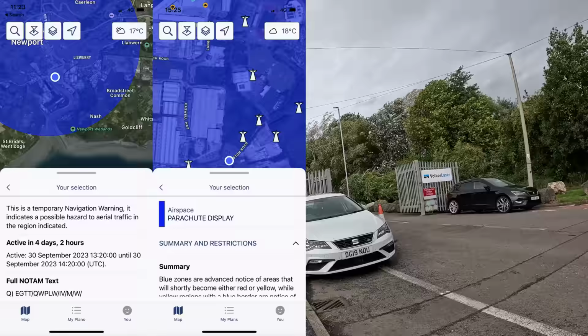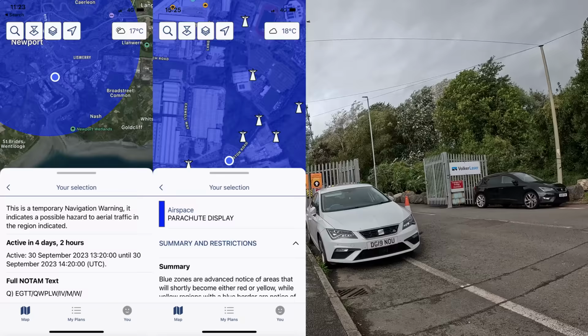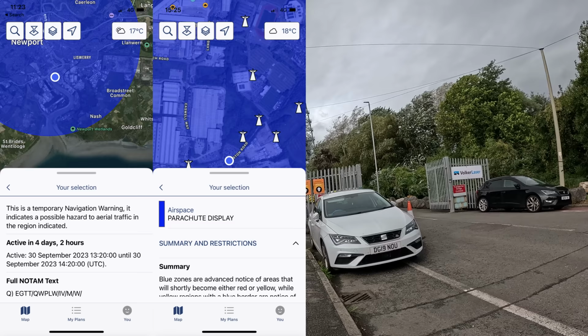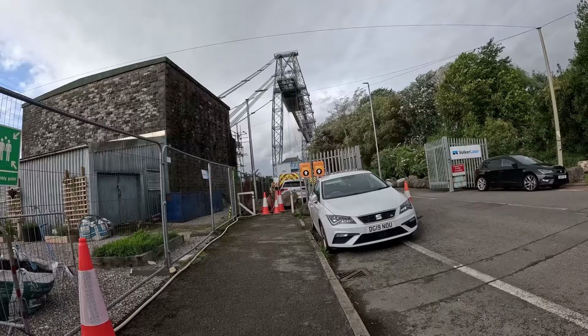Right then. So there are no flight restrictions in the area, but we do have that blue circle. Now, if you ever see that blue circle, it's always worth tapping on it to make sure that it is not active on the day you are flying. This is active on the 30th of September in 4 days' time, and it relates to a parachute display. So drone versus parachute. They do not want that to happen. So keep your drone away. But right now, perfectly fine. Let's go and have a look at the Newport Transporter Bridge.